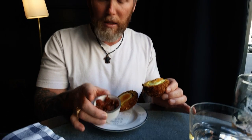All right, and then you got a little side of some beans. But I'm gonna go right in. I don't know how you're supposed to eat this. I'm gonna eat it the way I would eat it. Let's just go right in. What's it taste like? Like a fried egg would taste. You really can't explain what that tastes like, but it's good.